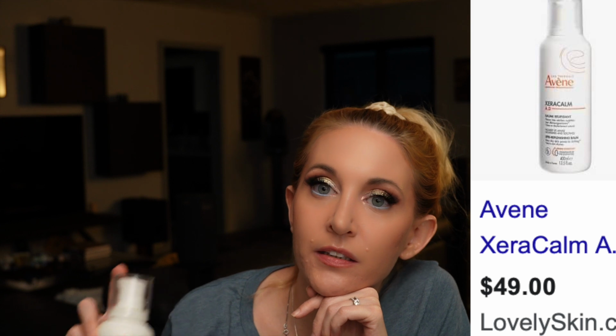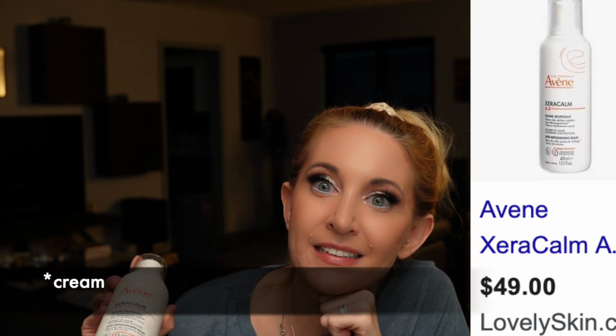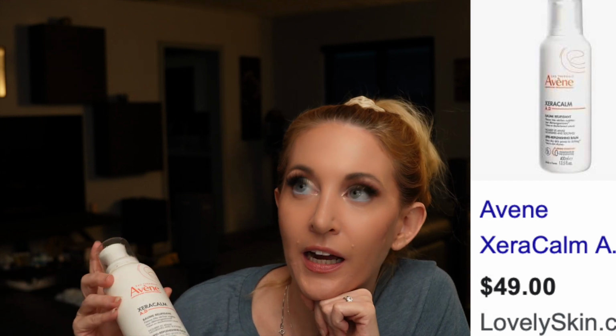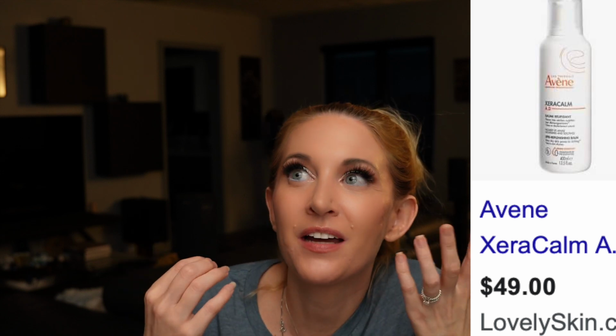The thing that I do put all over my face before bed instead of slugging is this Avene Xeracalm Balm. I have tried the thinner lotion version of this, and I despise it. I don't know how the ingredients can be so similar and the effect be so different. The lotion, in my experience, just sits on my skin and then kind of cracks off. I don't know how to describe it. It's just a very unpleasant experience all around.